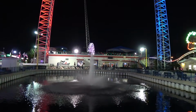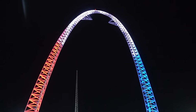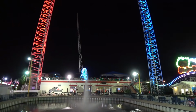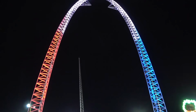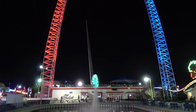Fantastic reveal there by KCL, the company responsible for the new lighting package on the Sky Coaster here at Fun Spot America. It looks great. The show that they did there was quite short, however, it really showcased the new capabilities of this lighting package. And yeah, it looks awesome. Just come a little bit further back here to the other side of the lake, so you get a better perspective on it all.